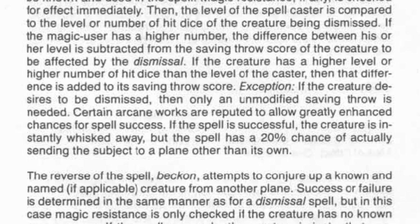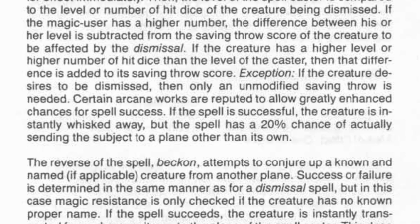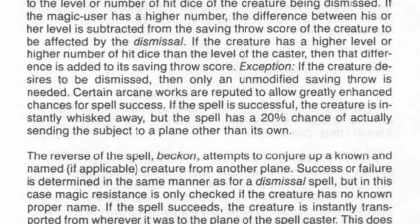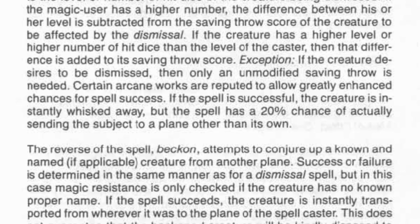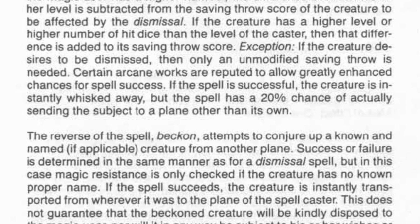Certain arcane works are reputed to allow greatly enhanced chances for spell success. If the spell is successful, the creature is instantly whisked away, but the spell has a 20% chance of actually sending the subject to a plane other than its own.